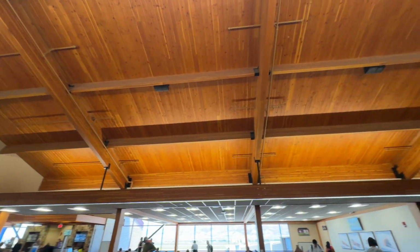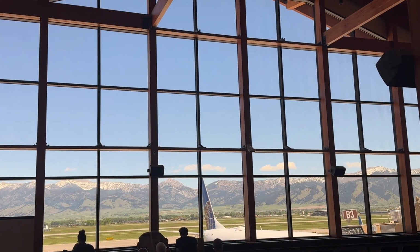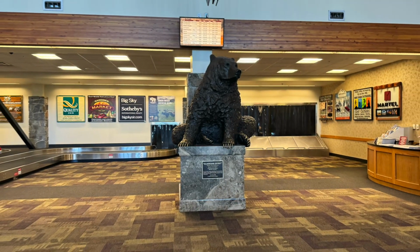The whole airport looks like a ski lodge. We're definitely not in Florida anymore. Alright, we're officially in Bozeman. We got our rental car, easy peasy.